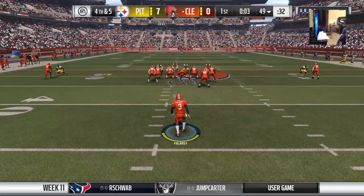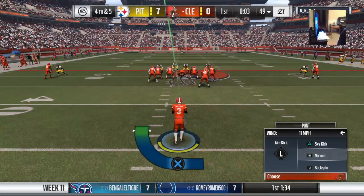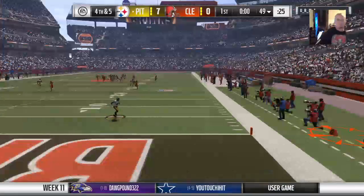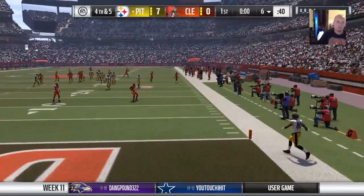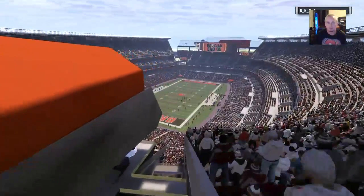The Browns send out their punter now as he's on to punt for the first time this afternoon. And the kick's away as he angles this one for the sideline. And this one's out of bounds. Should be inside the 10. Tried to get him to jump. Didn't work. At the 6-yard line.